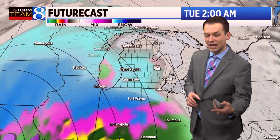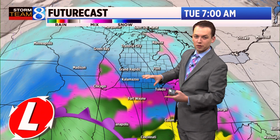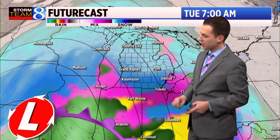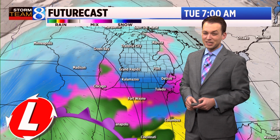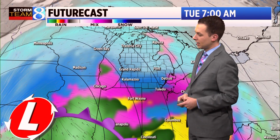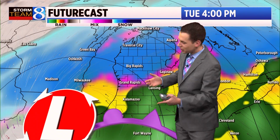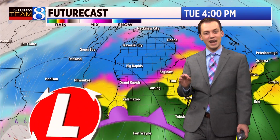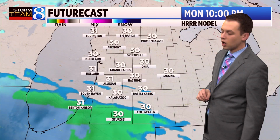That changes as we head toward the Tuesday morning commute. Snow begins to overspread the area from south to north. Pretty steady snow for parts of the morning commute, especially down near I-94, which could make for a pretty slow going commute for many. As we head into the afternoon, though, notice that the rain snow line begins to shift north. Just how far north this thing shifts is the million-dollar question with this forecast. As that system departs, we'll see some snow wrap around on the backside, some light snow for Wednesday.